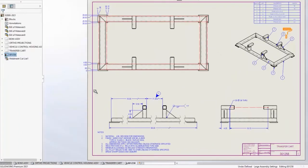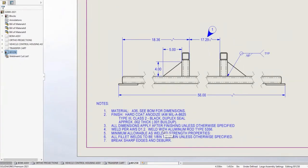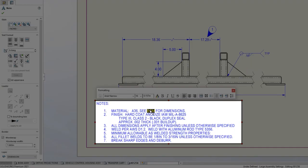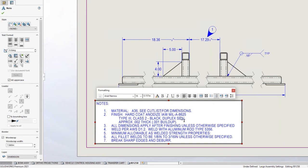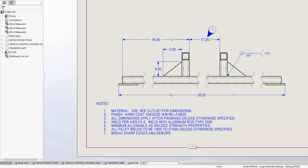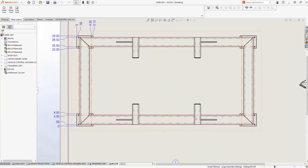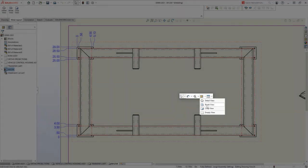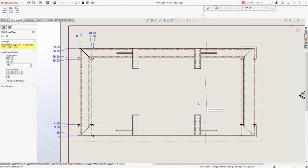We're also able to add and modify different types of views that we didn't have access to. Broken view, detailed view, and crop view are also something that we can access within this detailing environment. In this case, you see that we have a broken view in the lower view, but not in the top one. We're going to add this broken view to our view on top, and you'll notice that as well, the foreshortened dimensions are going to be created.